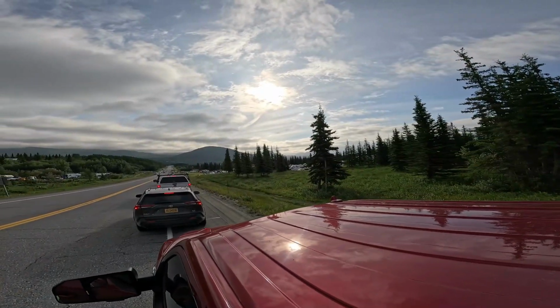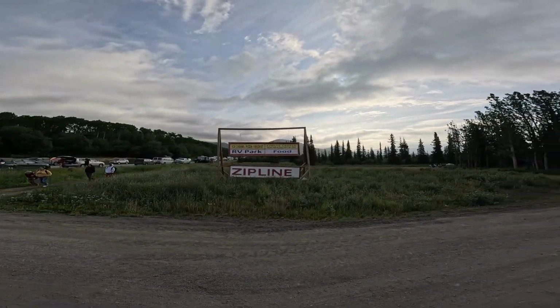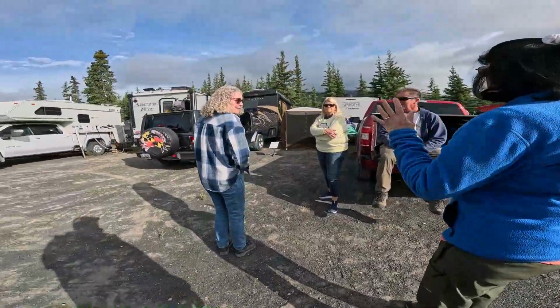This was our first indication that this place was going to be more popular than we realized. We were backed up in traffic on the road for probably 30 minutes before we got into the park. All right, so we are here at the car launch for the 4th of July, and when I learn the details of the car launch, I'll share them with you.